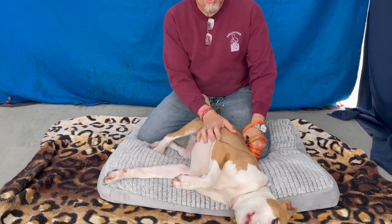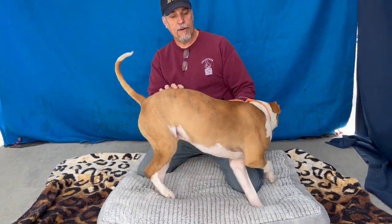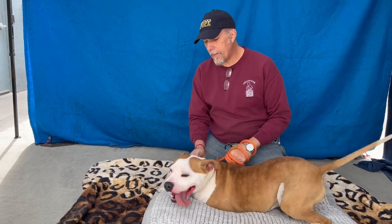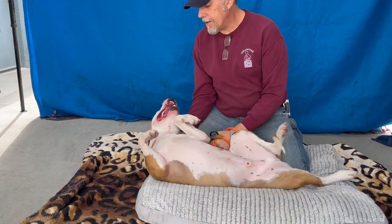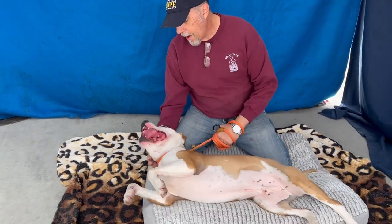Yes, a lot of puppy energy. He is a good boy. He's very playful. He can even self-entertain himself. But he just needs structure. He knows some of the basic commands, but he needs someone to give him structure and discipline. He'd be a wonderful dog. And as he gets older, this much energy will go away.